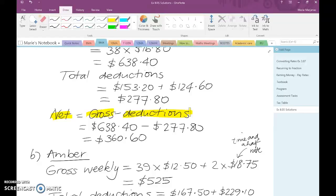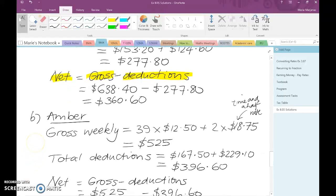Now, Amber in part B, her gross weekly, well, she's got 39 hours at $12.50. And she's got 2 at time and a half. So I had to multiply the hourly rate by 1.5. So see that's the normal hourly rate. If I multiply that by 1.5, that'll give me the time and a half. And she did 2 hours at time and a half and 37 at normal. That's how we figured that out to get 525.